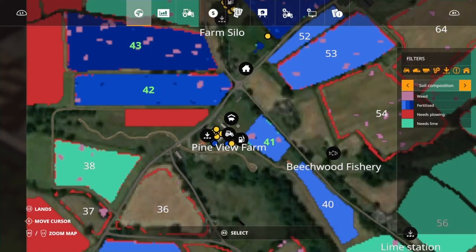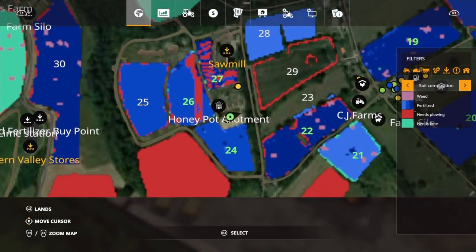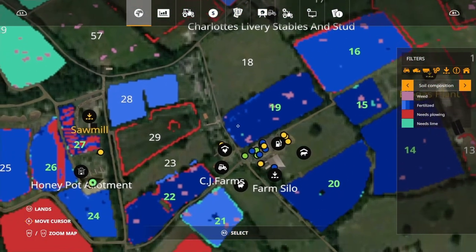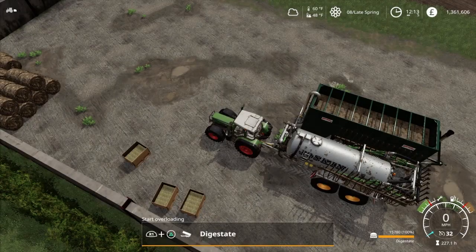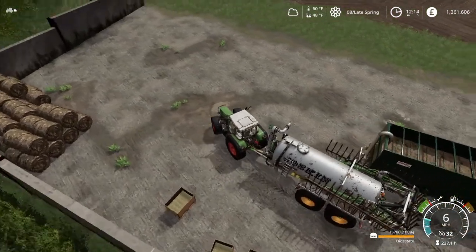Take a look at the map again. So what do we got going on? We are here at field 24. This will give us 3 fertilizing states on that. Well, we could do that with just fertilizer then. So let's take this over to field 21.